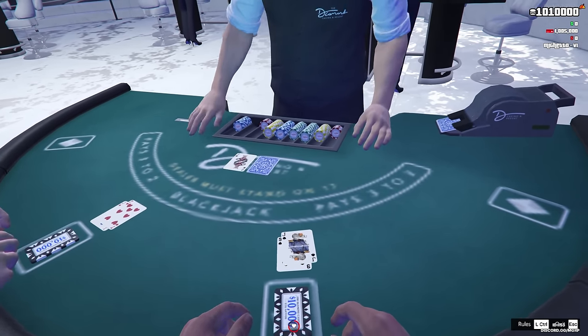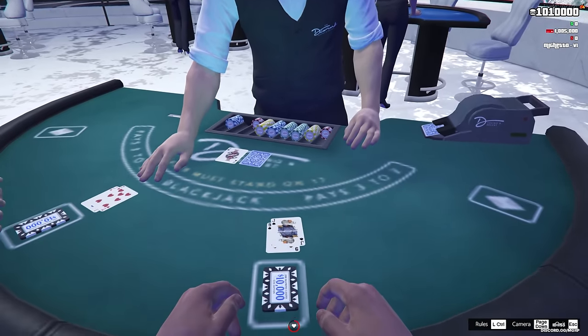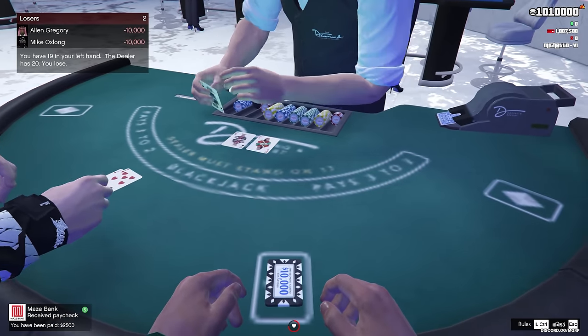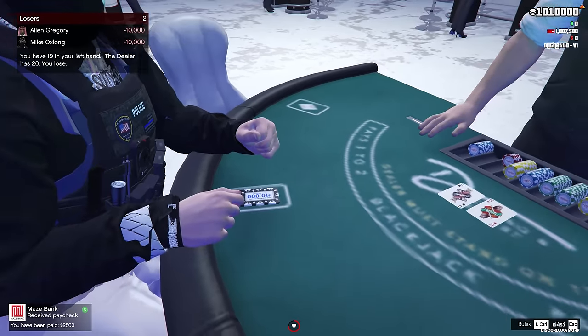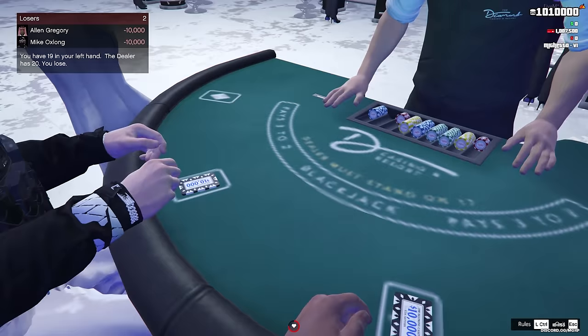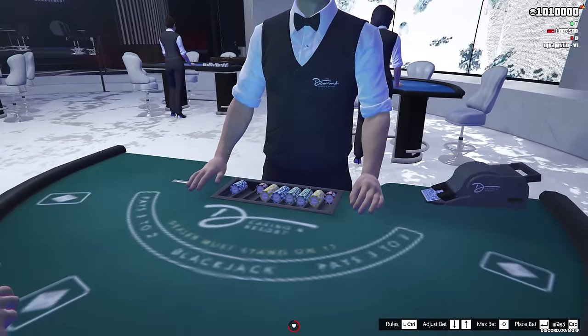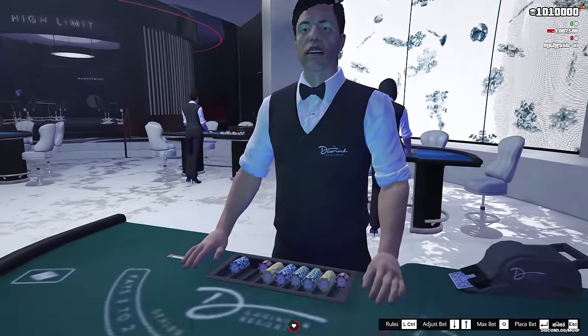And 17. I'm not hitting. No. Would you like another card? Not gonna happen. There's 20. Bruh. That's so fucked. We're doing this so we can buy a fancy car. We got to gamble our way all the way up to get a nice car. Can I punch the dealer in the head and steal all the chips?